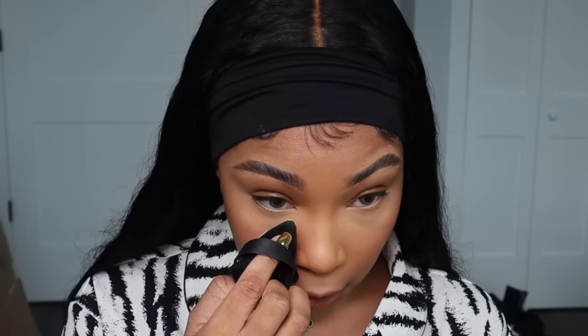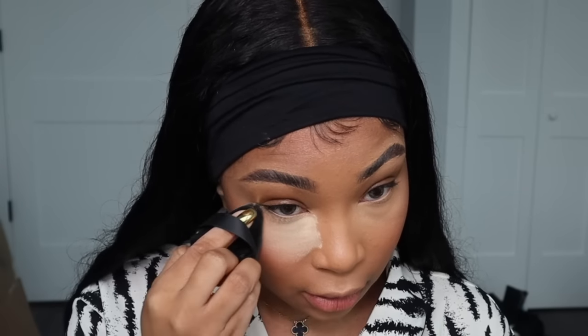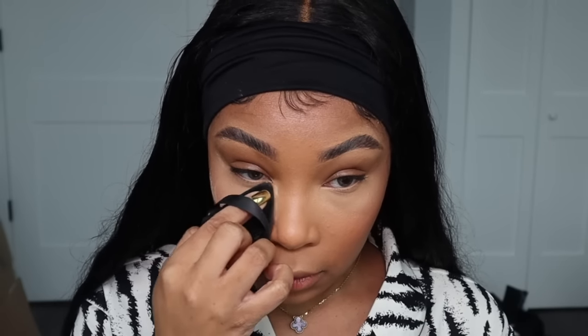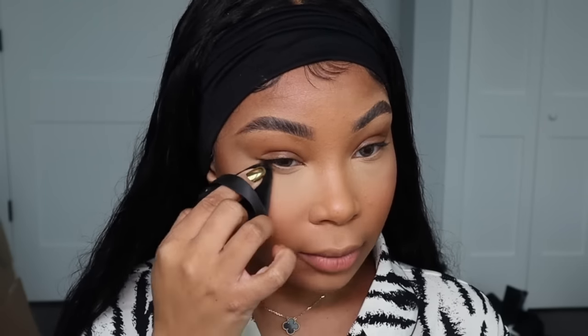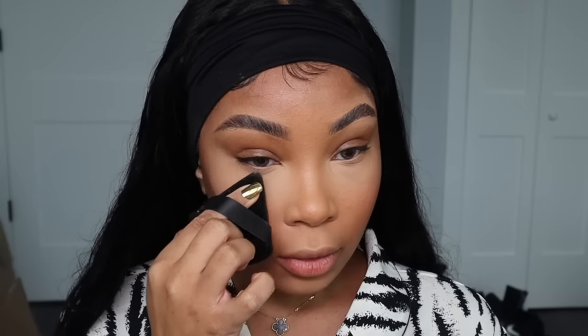Okay, so now I always start under my eyes, always. That's the first place I always powder because that's the most important to me. So I'm gonna go in, put my head down and literally start at the inner corners and work my way out and work my way back in. I'm literally just gonna blend it in. I'm just gonna keep pouncing it and blending it in. I'm not gonna let it bake. I just blend it in like that.